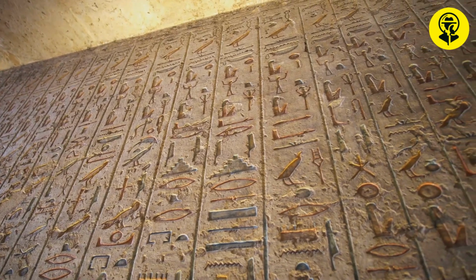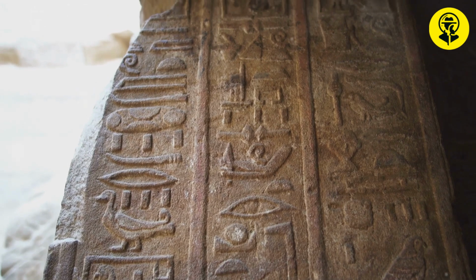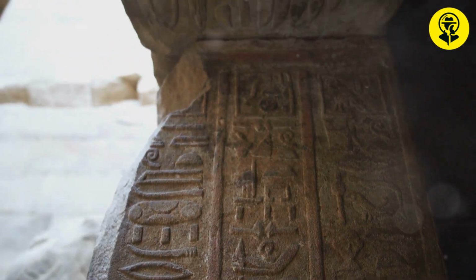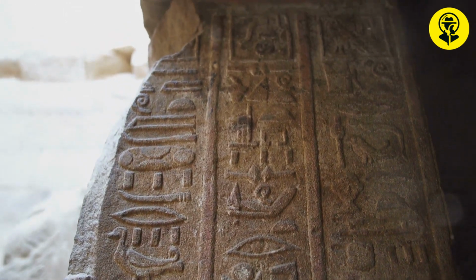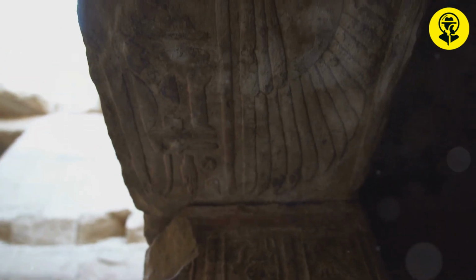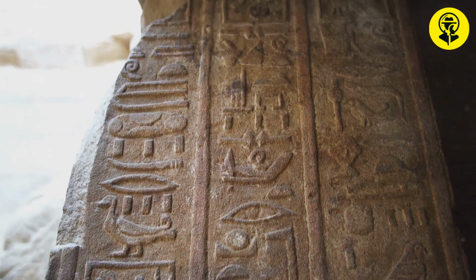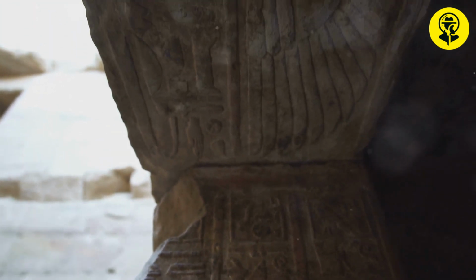For example, the ancient Egyptian word for king, written as NSW in hieroglyphs, is pronounced Nesu in reconstructed ancient Egyptian. In Coptic, the word for king is Niu, which clearly demonstrates the evolution of the word's pronunciation over time. These types of comparisons not only shed light on the evolution of ancient Egyptian, but also highlight the interconnectedness of languages.